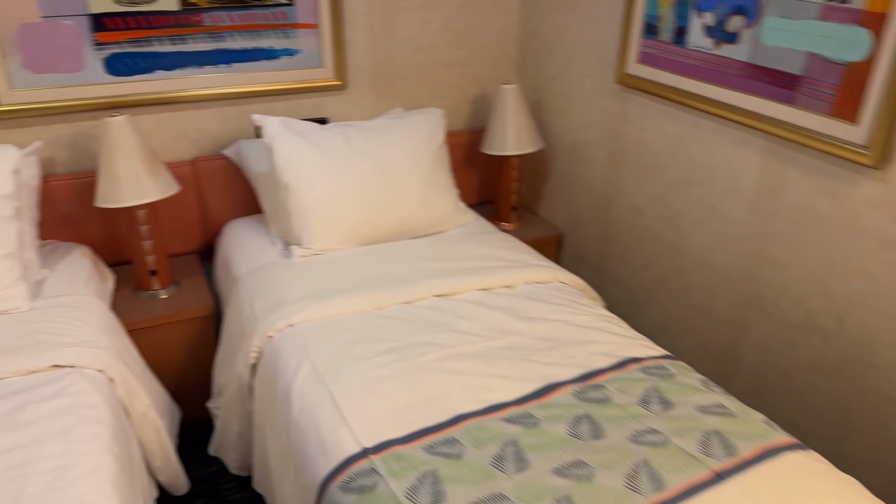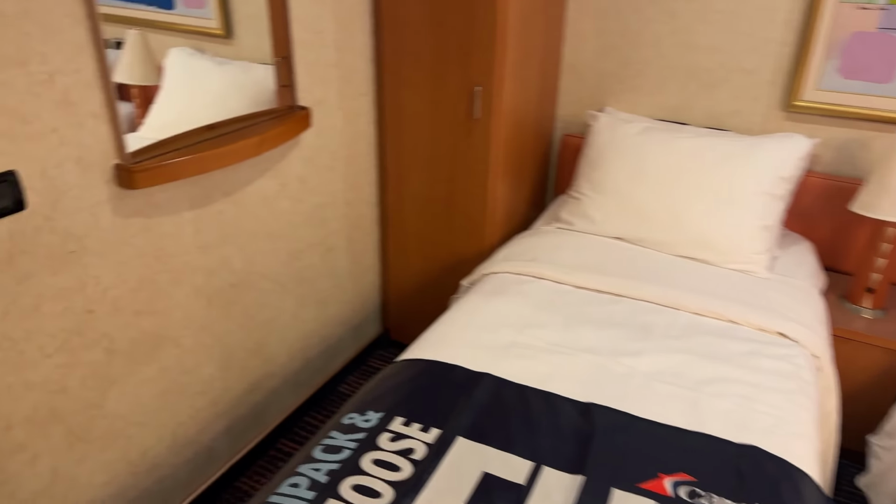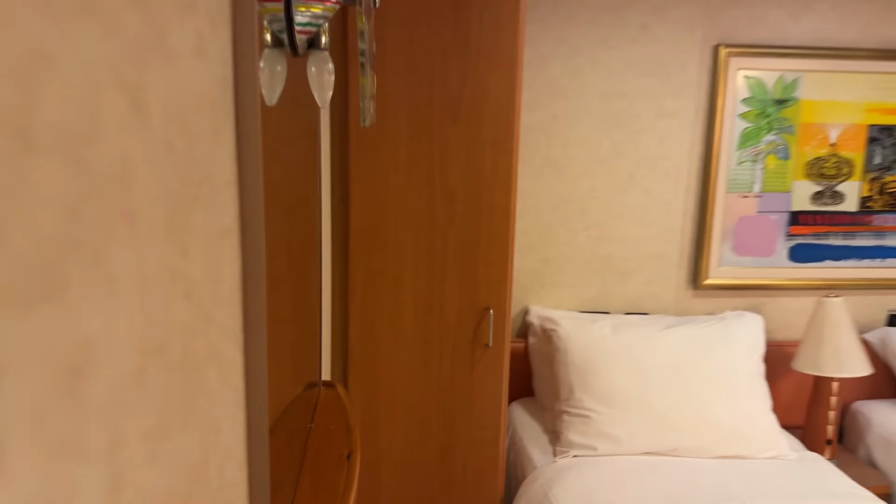And you may notice this one's actually in a two twin bed configuration. And it's a lot easier to get around in those rooms.